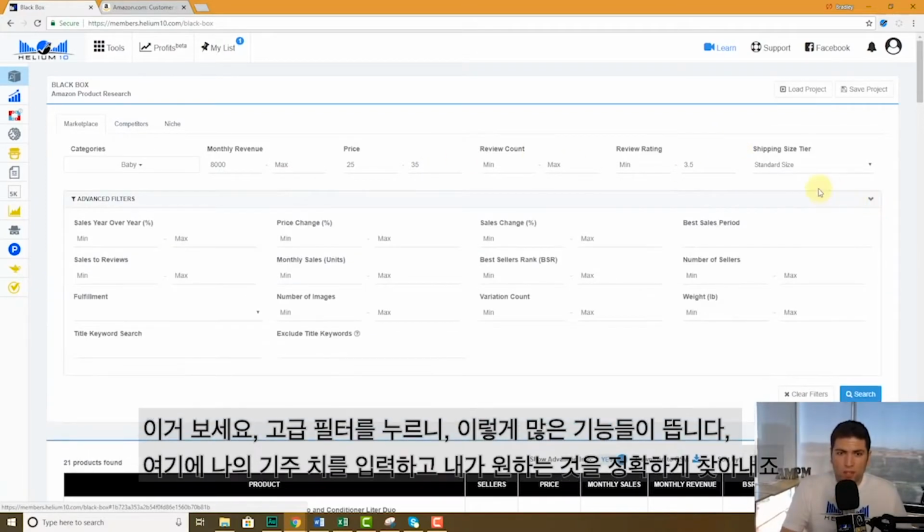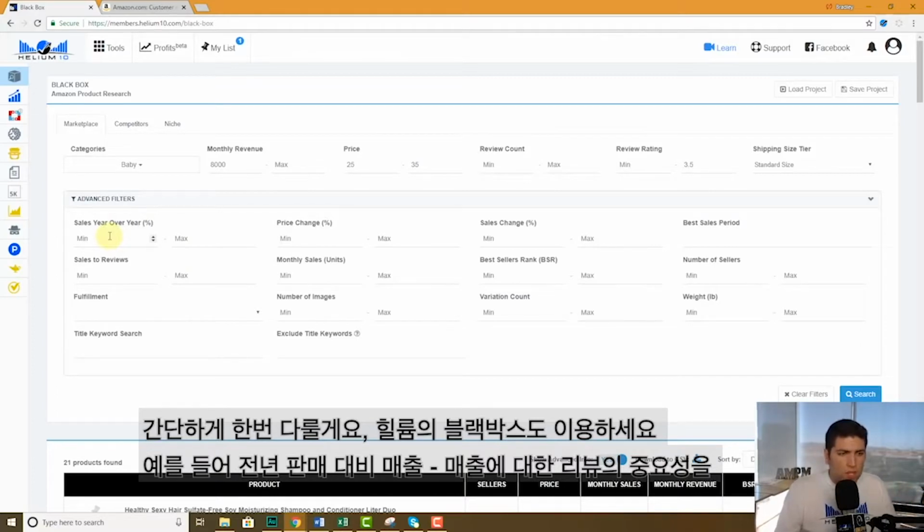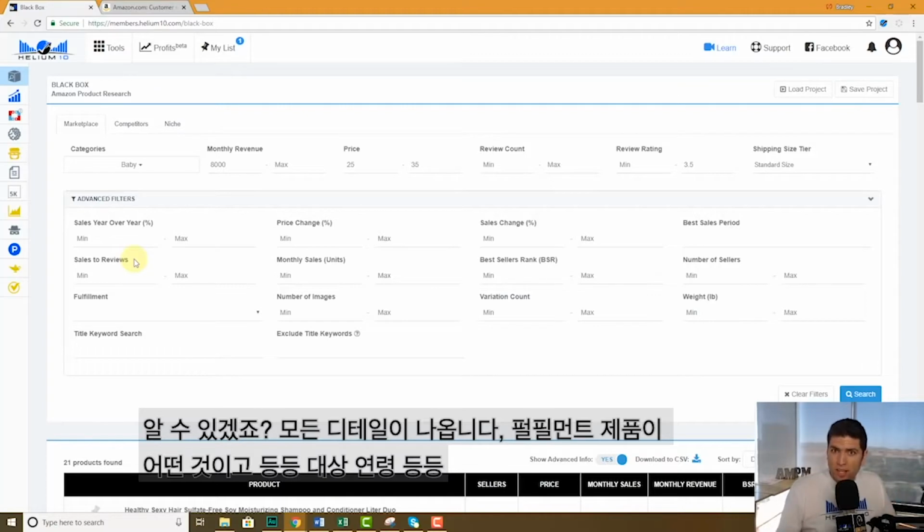When I hit advanced filters, look at all of these different opportunities that I have to put in criteria to really laser focus what I want to do. Let me just go over them. And like I said, there will be other videos that you can search for with Helium10's Blackbox so that you can see more details. For example, I can say the sales year over year, sales to reviews. That's important to show how important the number of reviews are to the sales. And also you can gauge the age of the listing. Fulfillment. Maybe I want to pick ones that don't even have an FBA listing, only FBM. Fulfilled by merchant is there.